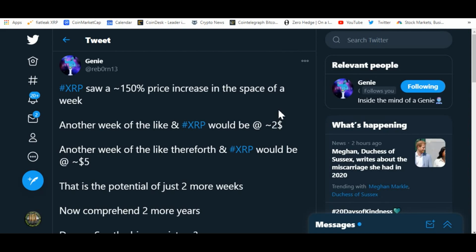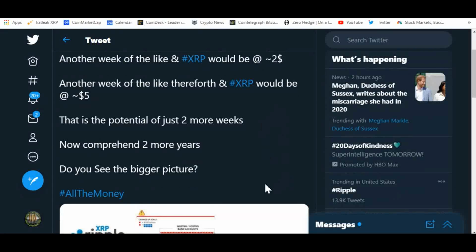Now, this is an interesting tweet. XRP saw, from Genie: XRP saw a 150% price increase in the space of a week. Another week of the like, and XRP would be at $2. Another week of the like, therefore, and XRP would be $5. That is the potential of just 2 more weeks. Now comprehend 2 more years. Do you see a bigger picture?